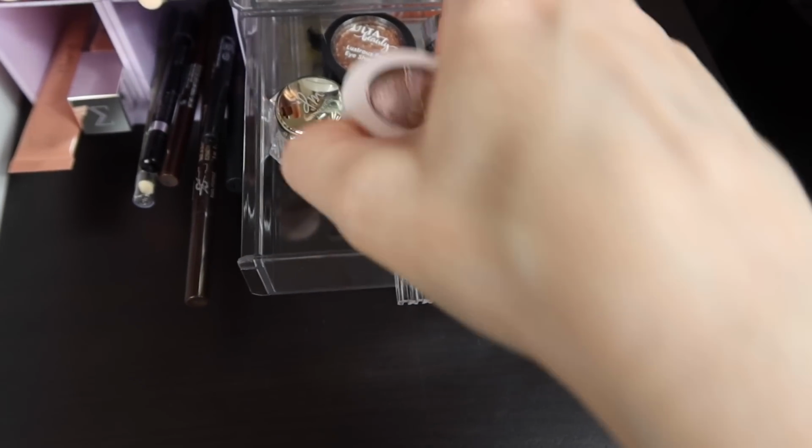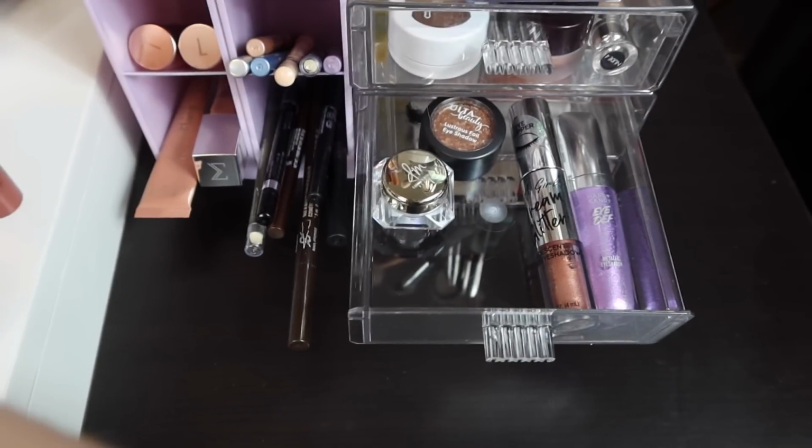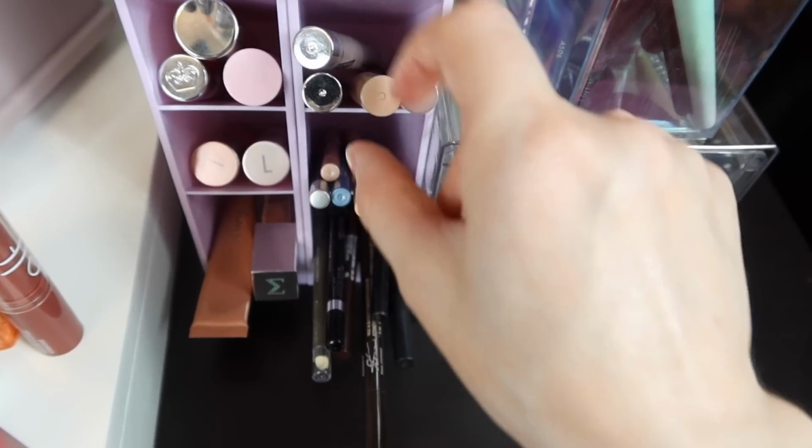You know what? I'm gonna put this one back in. I know it was just in there, but ColourPop Ritz. I've just been loving this, so we'll do that. Let's see. Do I want any eyeshadow sticks? Let's do, I kind of want this one.